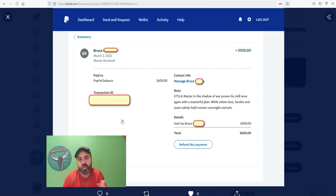But they see the value and they're able to do that, but they're grinding with skill. It's hard work. They are still taking the action, doing the studying. So $7,500 here. Tesla master in the shadow of a war proves his skill once again with a master plan while others lose. Sandro and team calmly hold runners overnight and win.